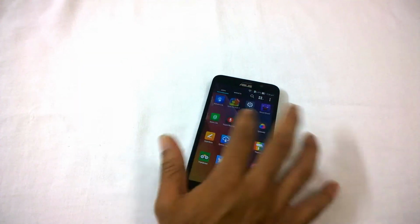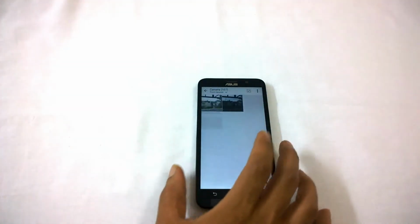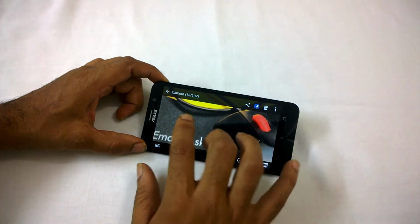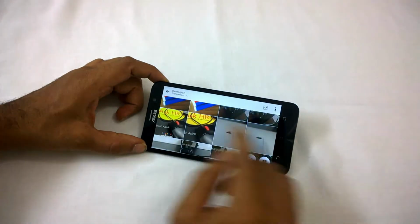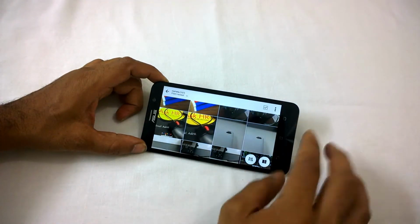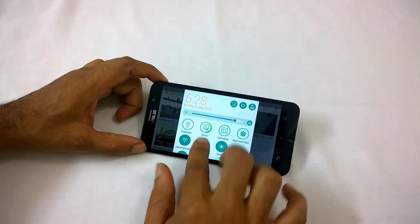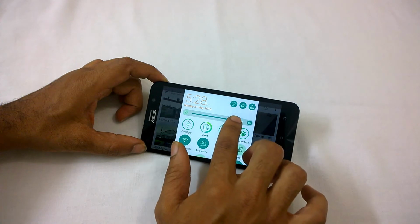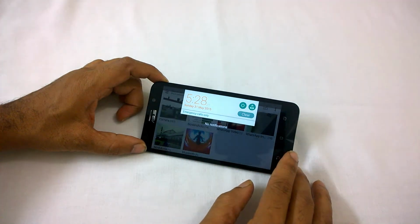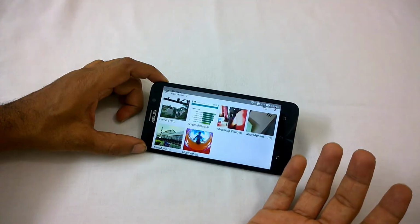So let me bring up a gallery app, and I'll show you the images. You can see that the black levels are really good, and one other thing which I found out was the sunlight legibility was pretty okay. I wouldn't say it is very good. You would have to turn the brightness all the way up to have better legibility under direct sunlight. The colors are vibrant with good color reproduction.